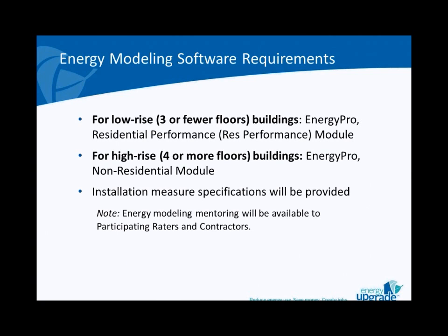There are some energy modeling software requirements that are listed on this page. Modeling software in this program will be used to estimate the site energy savings achieved for these buildings. For low-rise, 3 or fewer floor buildings, we'll be using Energy Pro, specifically the Res Performance module. For high-rise buildings, which are 4 or more floors, we'll be using the Energy Pro non-residential module. We do expect installation measure specifications to be provided. In addition, we'll also offer modeling software mentoring. That mentoring will be available to pilot contractors and pilot raters enrolled in the program.